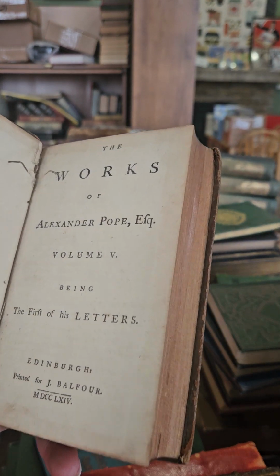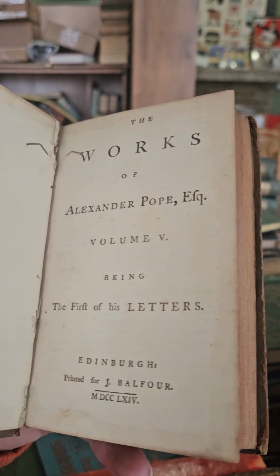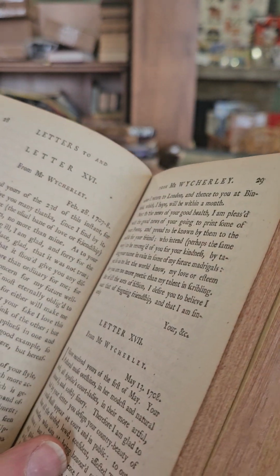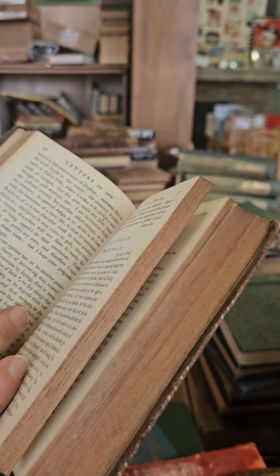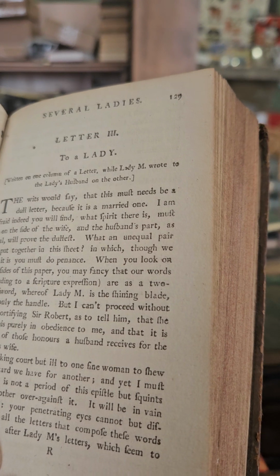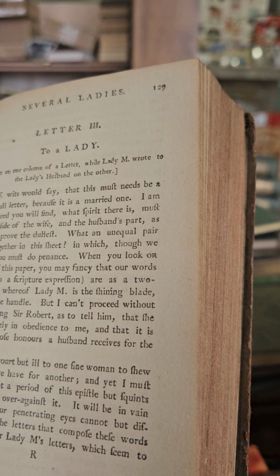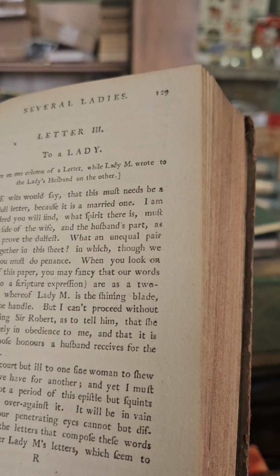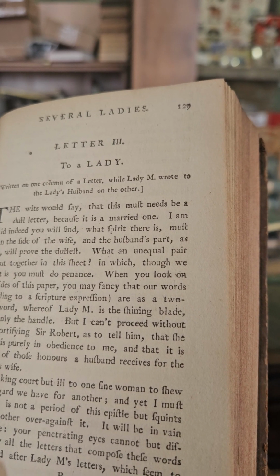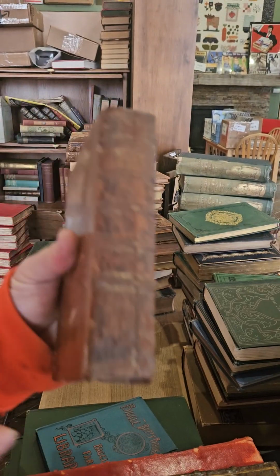See, we've got the works of Pope, being the first of his letters. This is volume 5, published in 1764. His letters to Mr. Wycherley, to Mr. Walsh. Oh, letters to a lady. The wits would say that this must needs be a dull letter because it is a married one. I am afraid indeed you will find that spirit there must be on the side of the wife, and the husband's part, as usual, will prove the dullest. Interesting.